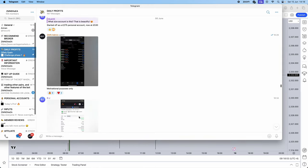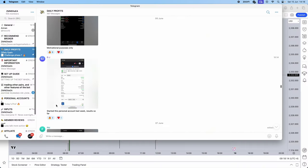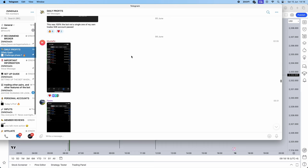Absolutely crazy. Now, even it works on personal accounts. As you can see, 275 deposit. Under a week, he's done 100%, making his account balance £527. As you can see, results for the week. Now, I'll run you through some more.